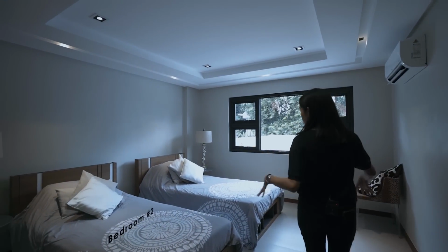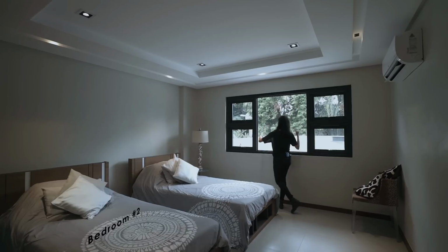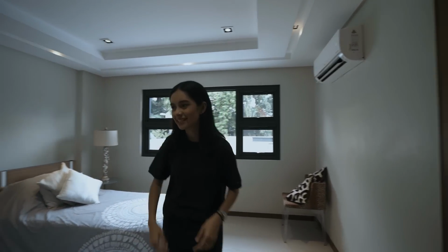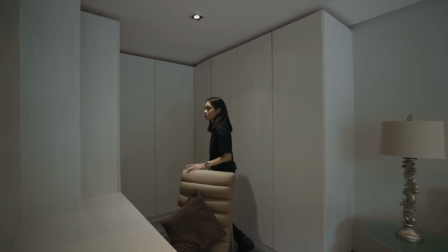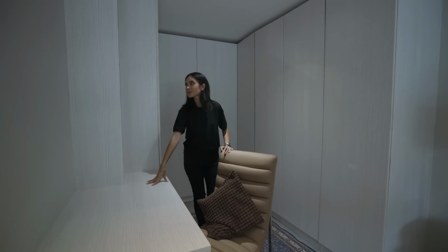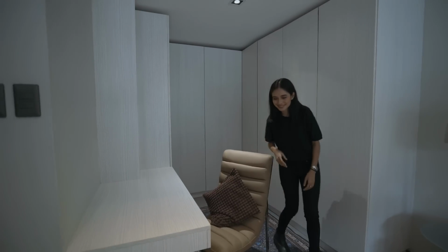So again, you have lots of space. You have a huge window. The one in the middle is fixed, and these 4 are awning windows, which means you can open them like this. Then on the other side, similar to the master bedroom, you have a lot of storage over here, and then a vanity with some shelving. So in case hindi lang kita sa camera.